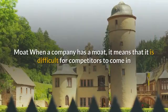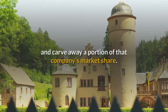Moat. When a company has a moat, it means that it is difficult for competitors to come in and carve away a portion of that company's market share.